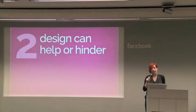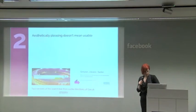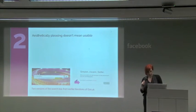So the second lesson is that design can help or hinder. As a designer, I'm very aware of the fact that design can make tasks such as navigating a website great. It can really ease the road for people, but unfortunately it can also do entirely the opposite if it is misused. And this is a lesson that was learnt by the GDS seemingly early on.